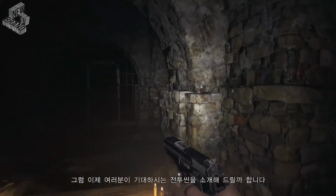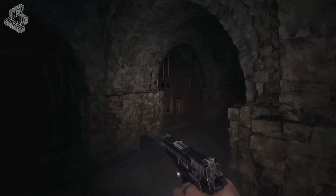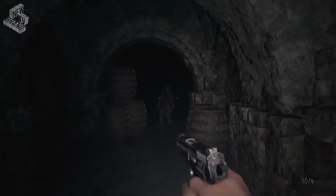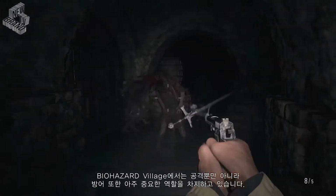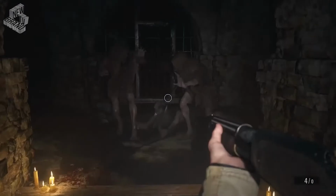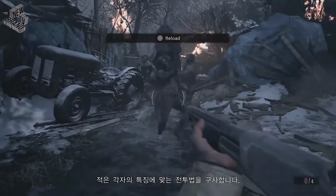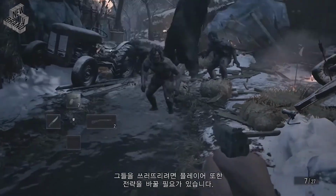Shifting gears a bit, we're finally going to show off some combat. It's not just about shooting. Guarding will also be an important part of the game. Each type of enemy has their own distinct way of fighting, so you'll need to change up your strategy to defeat them.